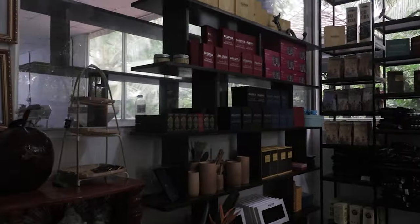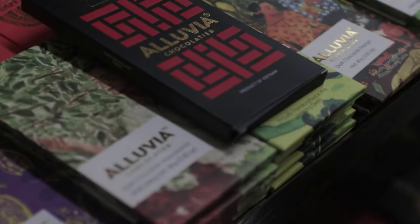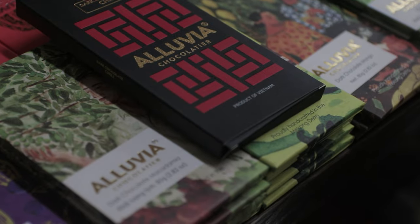Chocolate bar ever. The husband, the daughter and the son-in-law, they went overseas and learned how to make chocolate. Oh, wow.